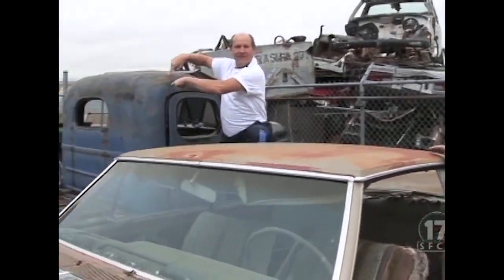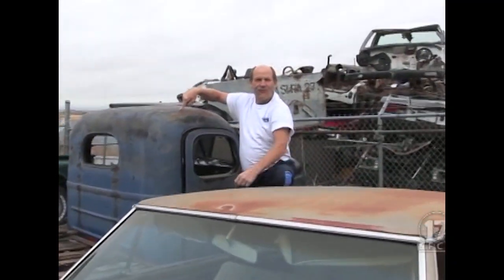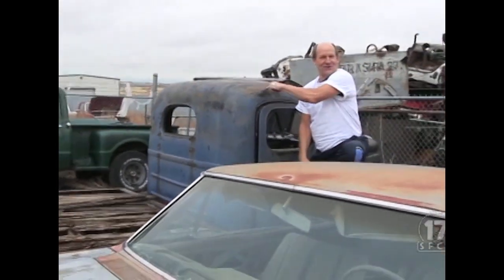Look at this baby. Holy cow. How old is that one, Joe? That one's a 1948 International. 48, that's a great year. Year I was born. Boy, that is old. That makes it 60 years old, doesn't it? That's a vintage classic.